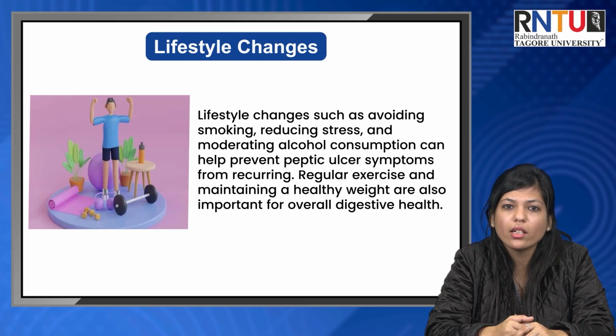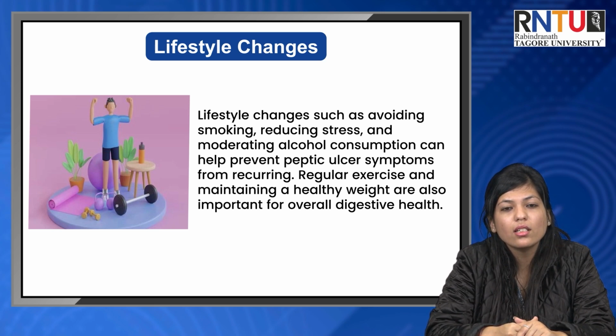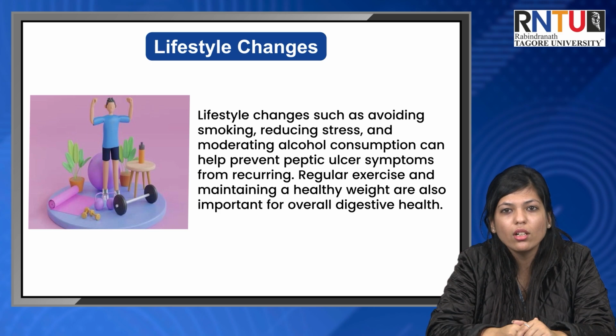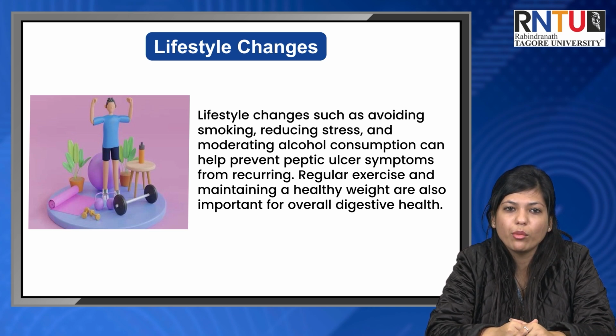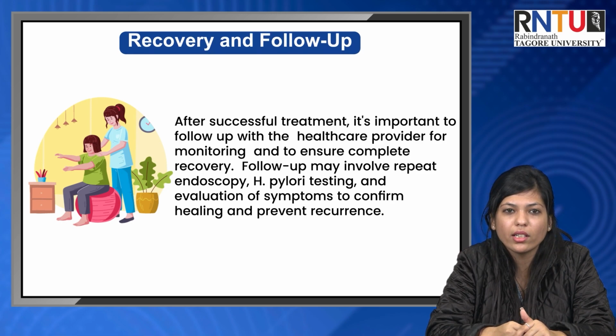Healthy lifestyle habits: adopting a balanced diet rich in fruits, vegetables, and whole grains while avoiding excessive alcohol and smoking can contribute to a healthy stomach environment and reduce ulcer risk. Stress reduction: engaging in stress-relieving activities like exercise, meditation, or hobbies can help lower stress levels, potentially reducing the likelihood of developing peptic ulcers. After successful treatment, it's important to follow up with the healthcare provider for monitoring and to ensure complete recovery. Follow-up may involve repeat endoscopy, H. pylori testing, and evaluation of symptoms to confirm healing and prevent recurrence.